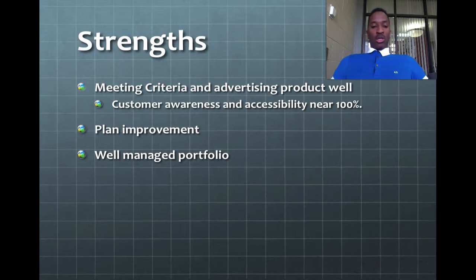And one of our strengths is we have a well-managed portfolio. Our portfolio is very diversified. We are investing in R&D. We are making sure that we are promoting our product well. We are making sure that we are giving our stockholders a lot of dividends, and making sure our stock price goes higher every year.